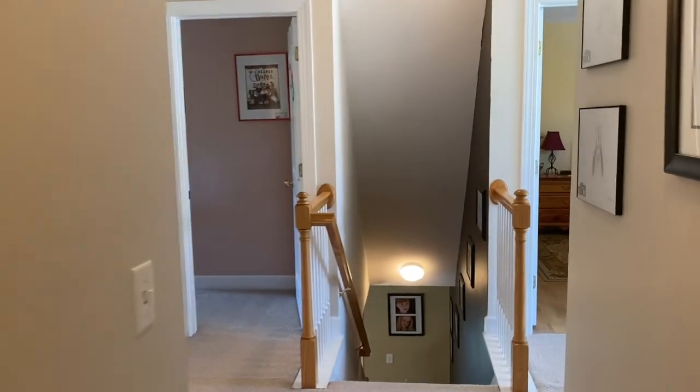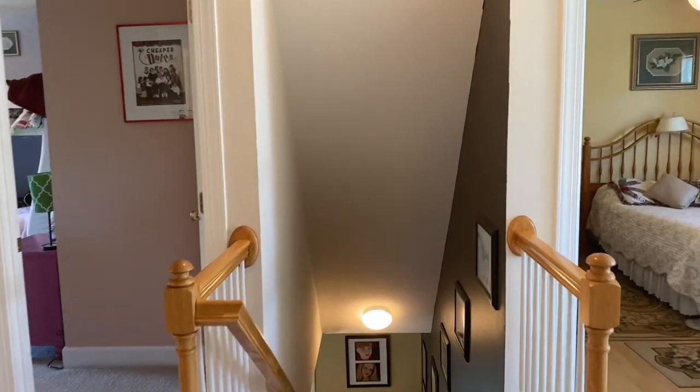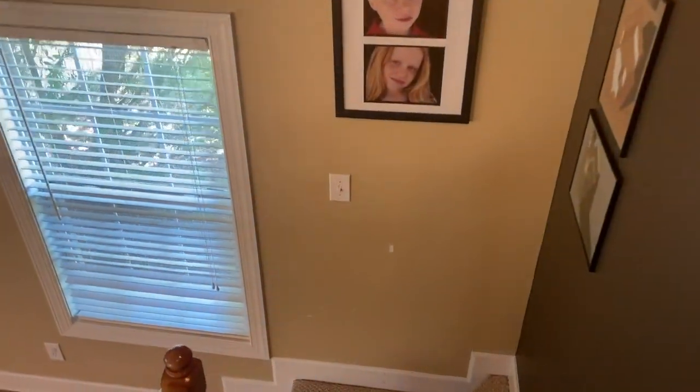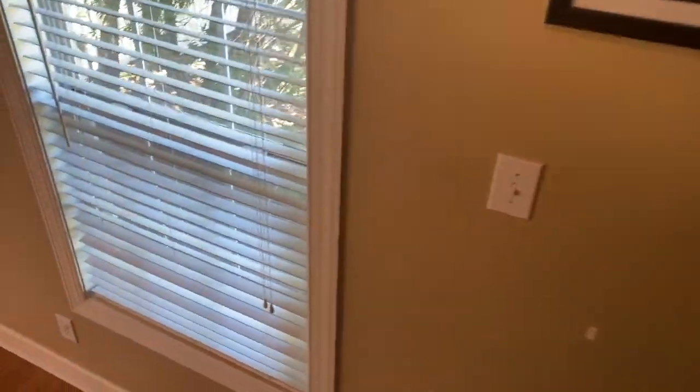Definitely a great home, located once again in the Gates community in Pooler, where it's cooler and Pooler always. If you're interested for more information on this house, please feel free to give us a call and we will be glad to assist you.